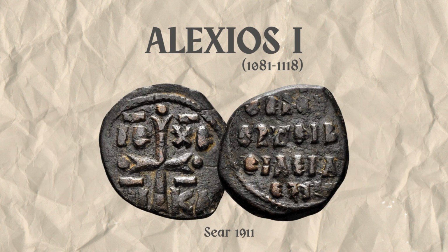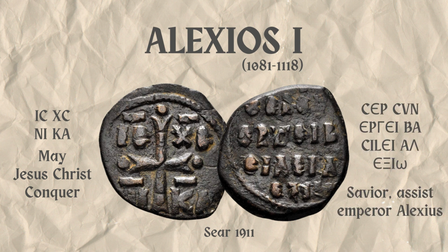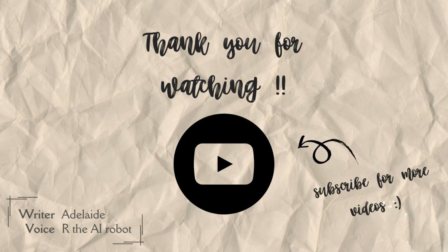The last of Alexius's named follis has a cross on the obverse with the letters ICXC Nika, short for May Jesus Christ Conquer, and on the reverse there is a long legend almost fully spelled out which means, "O Savior, assist Emperor Alexius."